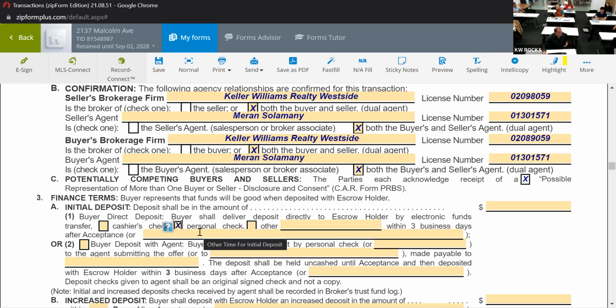In the last few years, it's been very seldom that I've done either a personal check or a cashier's check, and there are 2 reasons. First of all, checks are nonsense nowadays, because even on a cashier's check there's a hold, for you to know. It used to be that a cashier's check was gold. I have a cashier's check, take it. Now they even put a hold on a cashier's check. So if you don't X anything out, then by default it's going to be electronic wire, so you don't have to write anything here.